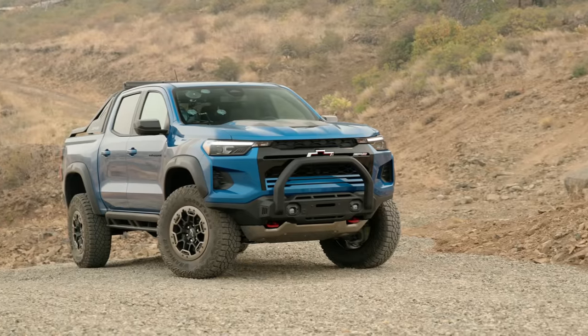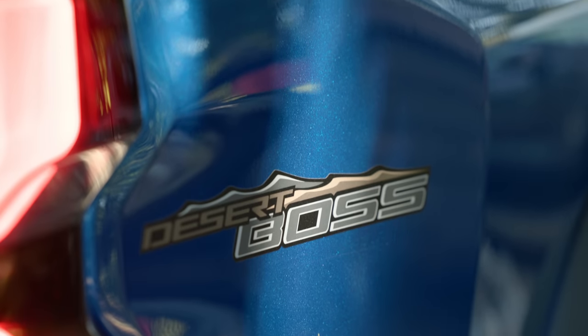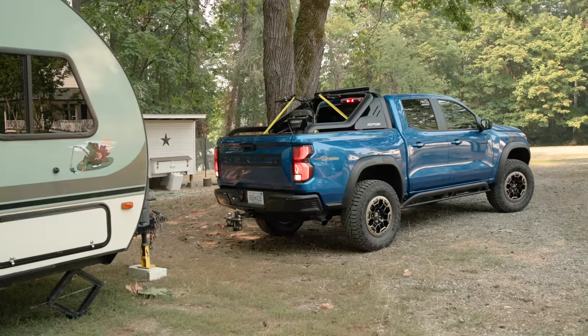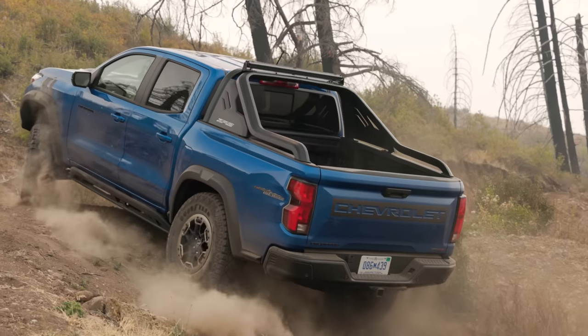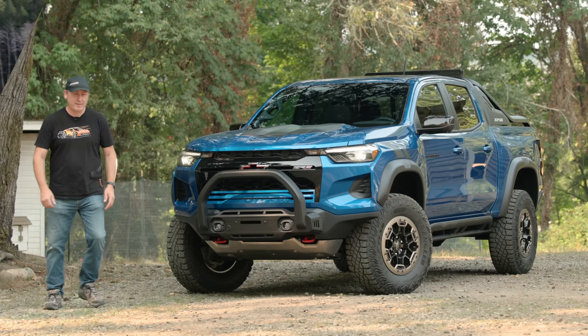Today we're taking the all-new 2023 Chevrolet Colorado ZR2 Desert Boss on an adventure. We're gonna load up our UBCO 2x2 motorbike, hook up the trailer, and then we're heading to our mountain course. That's coming up right now on Driving Sports TV.